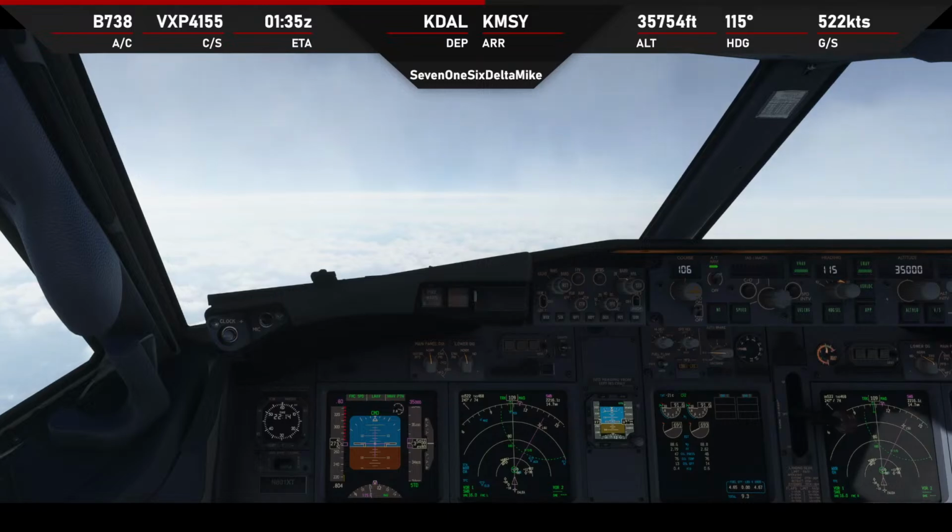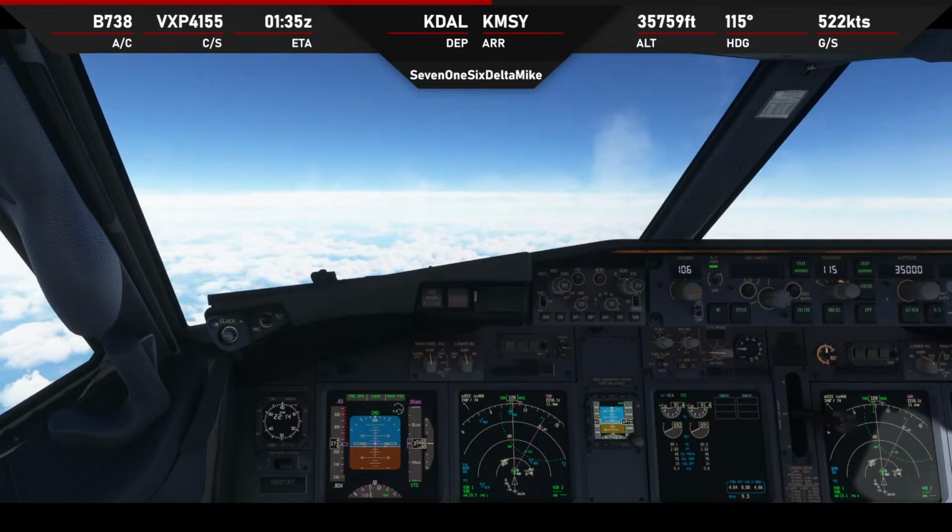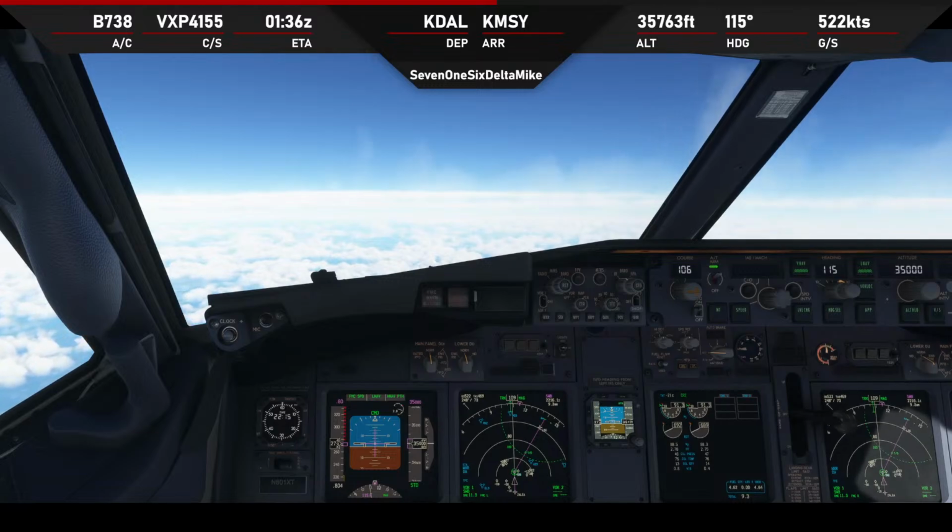Southwest 2263, descend and maintain 7,000. Northwest 1594, winds at Lubbock are 250 at 31, gusting 34, runway 17 right, cleared to land. Houston Center's offline. We're service terminated. Frequency change approved. Have a safe flight. Southwest 364, you leave my airspace.